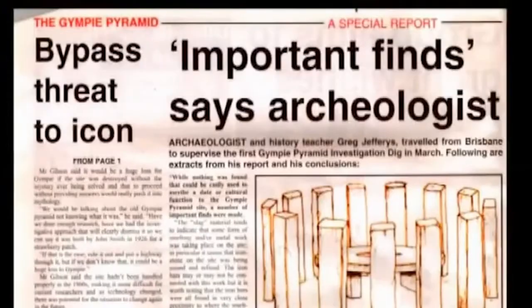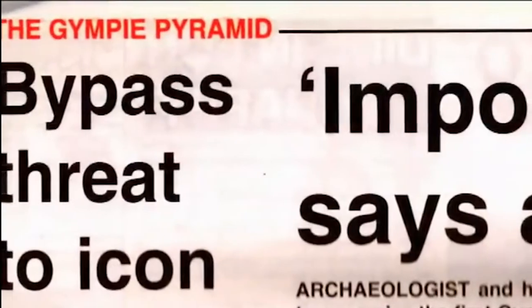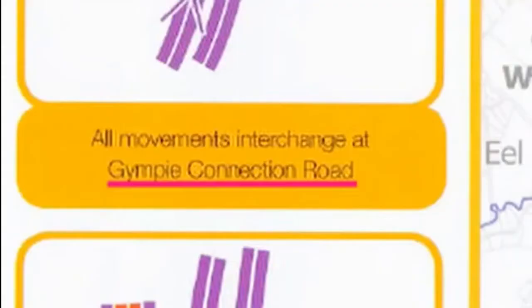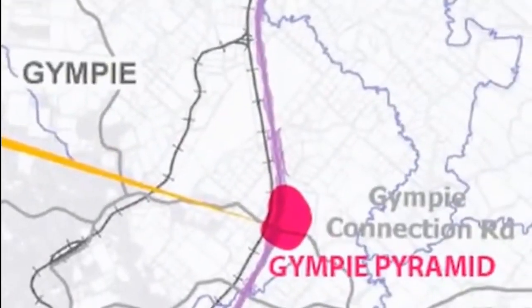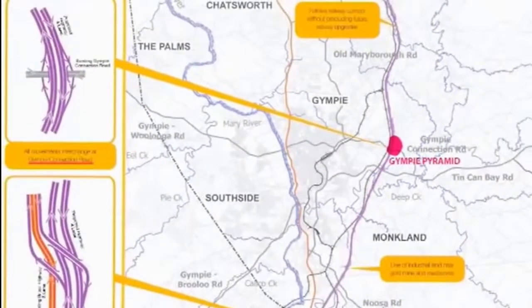Everything went well until last year, when it was suddenly announced by the government that they intended to build a huge bypass through the outskirts of Gympie City to alleviate the traffic problems. To our surprise and dismay, it was going to cut straight through the whole of the pyramid site. If something else doesn't turn up, or we're unable to verify anything further, this will be the end of the mystery, because it will always remain unsolved.